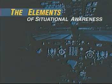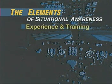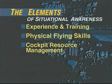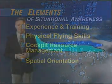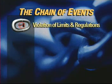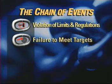This is an example of CFIT on overshoot, an instrument-rated pilot affected by a human factor that creates the illusion of extreme pitch-up. As a result, the pilot misjudged the pitch of his aircraft during a critical phase of flight, despite warnings from his co-pilot. The elements of situational awareness that were lacking were experience and training, physical flying skills, cockpit resource management, and spatial orientation. The clues that should have alerted the pilot to the construction of an error chain were ambiguity, fixation, confusion, violating regulations, and the failure to meet targets.